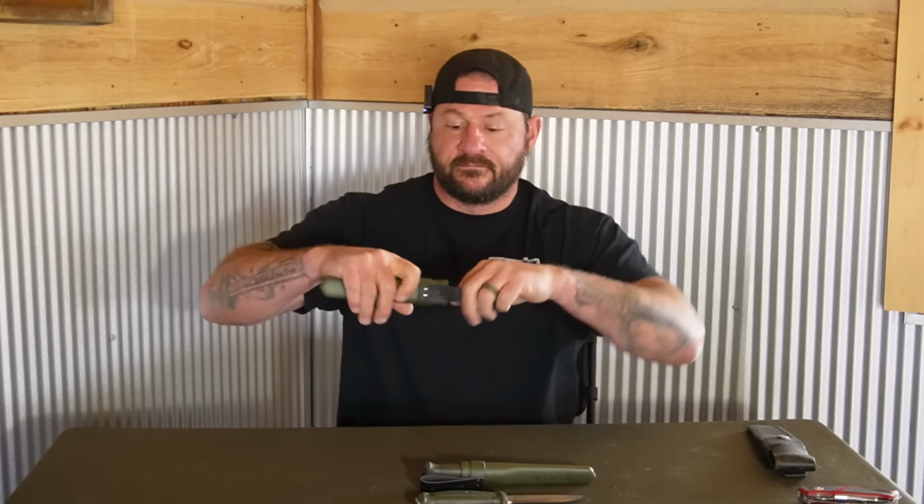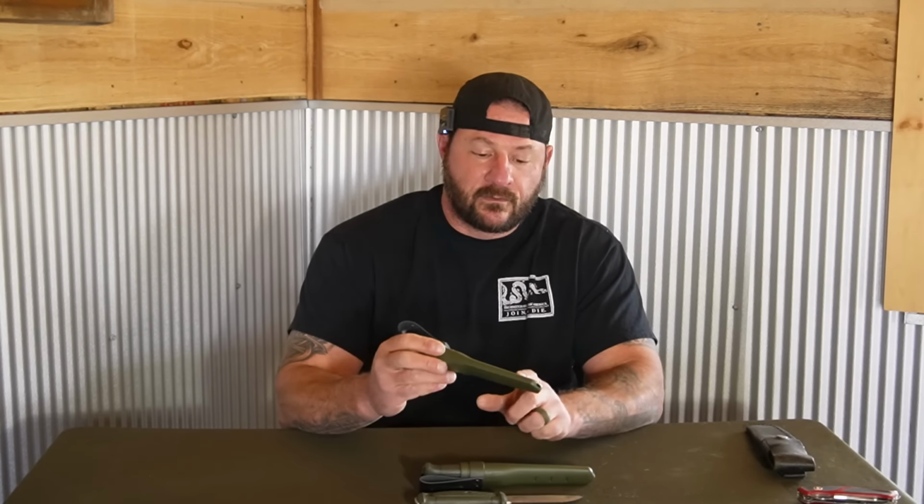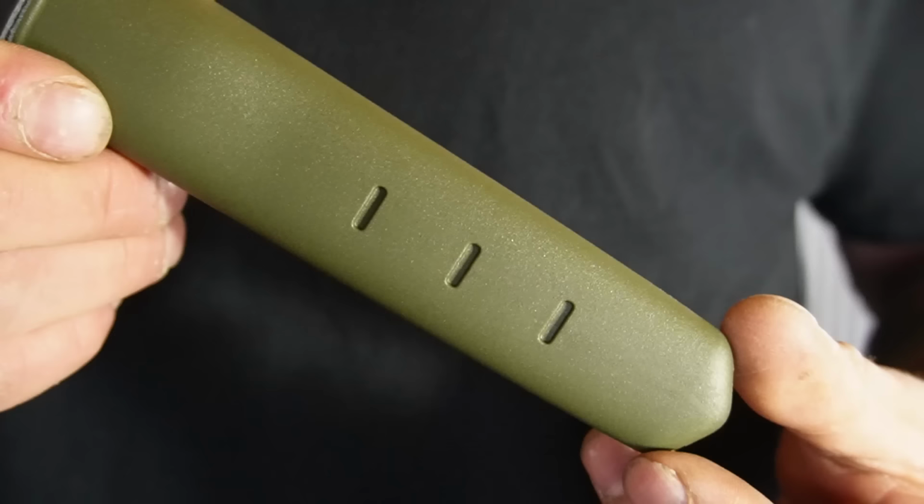There's a small indentation on the back. Slide it up, locks in place. Now, we have three small indentations along the back side here, and I'll show you that right now.